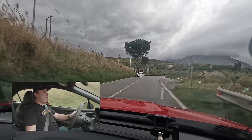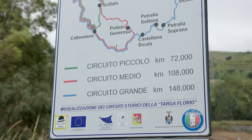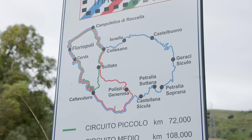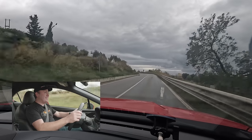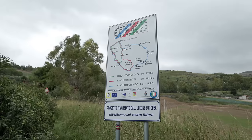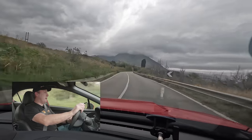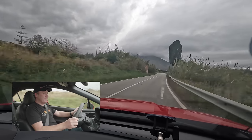So we're gonna be driving on the Grande course today, which is the larger version of the Florio. There's multiple routes, and here in Italy, they even include handy signage to tell you which route you are on. So we're at the very start, which is the lower section near Palermo, and we're going to be heading up into the mountains. And already, I am so stoked. This is going to be fun.